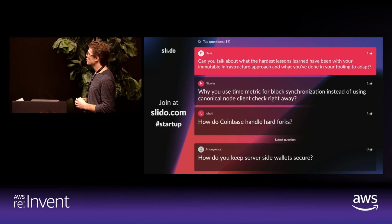Yeah, okay, so the top question's great. Can you talk about what the hardest lessons learned have been with your immutable infrastructure approach and what you've done in your tooling to adapt? So this is really hard.